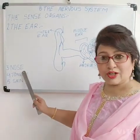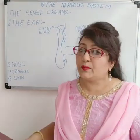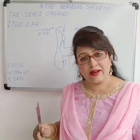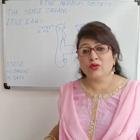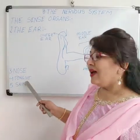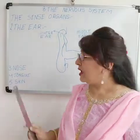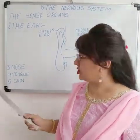The next sense organ is the nose. The nose can detect any kind of smell, like a good perfume. Molecules of perfume enter through the air into the nose, and in the nose there are nerve endings which catch the molecules of the smell and carry them towards the brain, which translates whether you smell it as a fragrance or an odor. The next sense organ is the tongue. The tongue contains 4 types of taste buds: sweet, sour, salty, and bitter. These taste buds help us detect the taste of a dish.